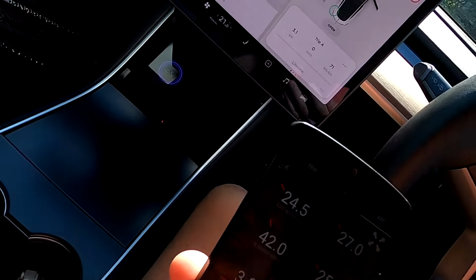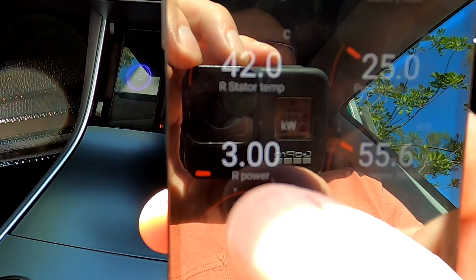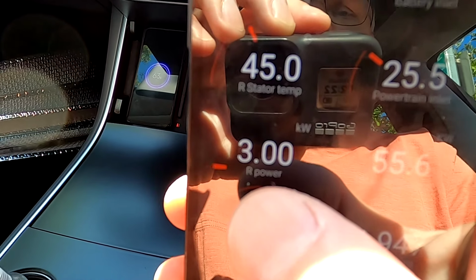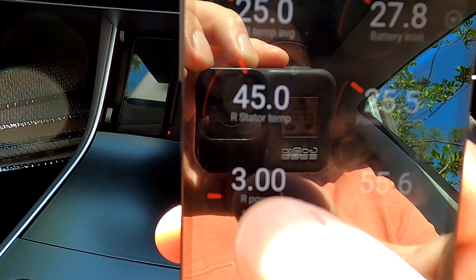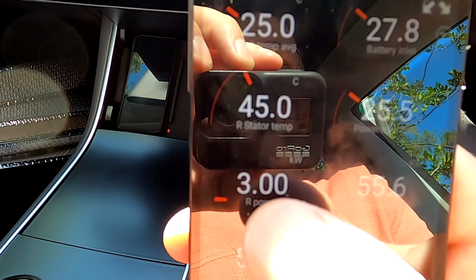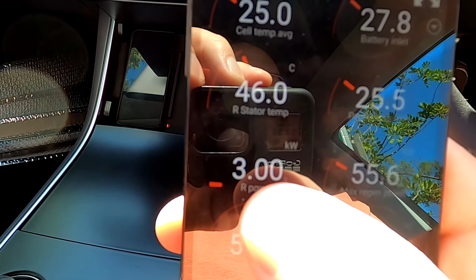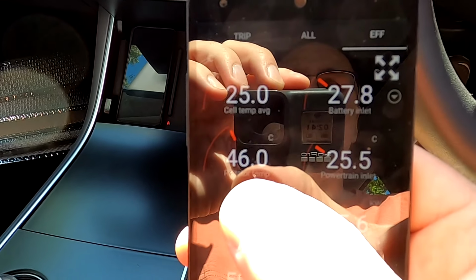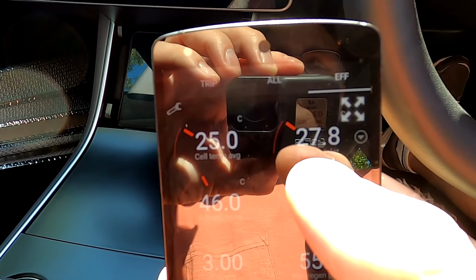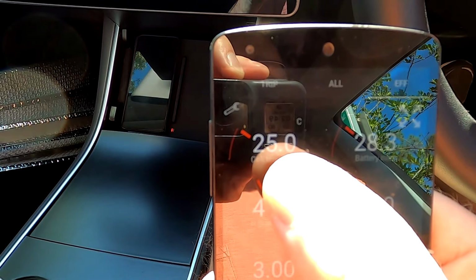All right. And if you haven't seen before, I just want to quickly show you why we are getting only 43 kilowatts instead of 50. This is my rear motor here, and we are burning 3 kilowatts at the moment, even though we are parking and charging. This is because Tesla is using the rear motor as a battery heater now. So they are burning on purpose 3 kilowatts. They're wasting electrical energy to heat up the motor. You can see the motor temperature just above 46 degrees already, and then you can see the water inlet to the battery is almost 28 degrees, and the battery is on 25 up there.